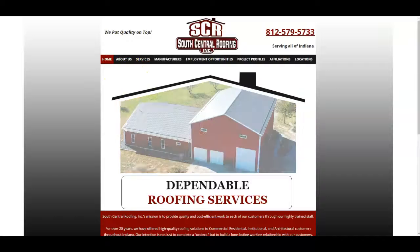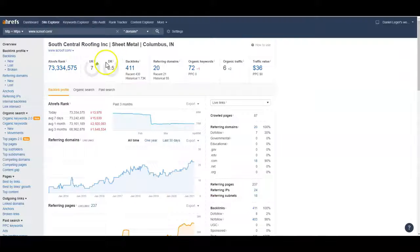So next thing we're going to talk about is your backlink profile. Okay, so this is Ahrefs. It's one of the tools we use. It's the main tool we use for backlink research, okay? So right now you have 72 keywords that you're showing up for on Google. And a lot of that's probably coming from your back pages. But this is kind of a concern right here. You're only getting 6 people coming to your website a month. So you're barely getting seen, okay?